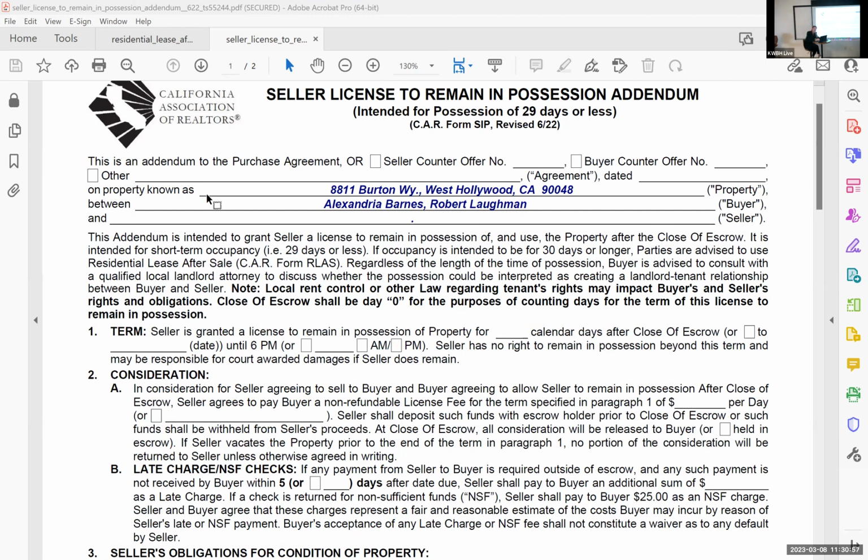All right, so we talked about this. You need to make sure that the language up here at the top is correct. And like I said, if you are executing an SIP or RLAS after an accepted offer, it's going to be other amendment to existing terms. On that amendment to existing terms, you're simply going to say, see attached, either SIP or RLAS. You'll have the property, buyer and seller names, and you're going to identify for how many days after the close of escrow or to a certain date.